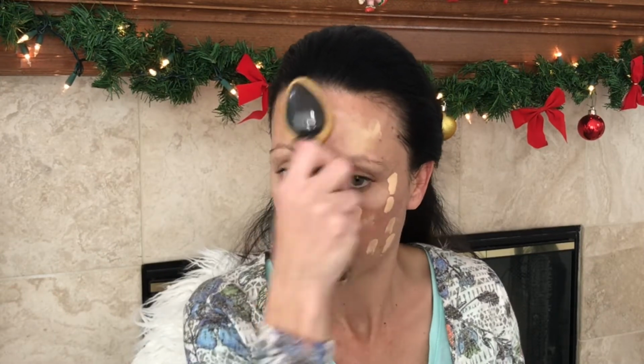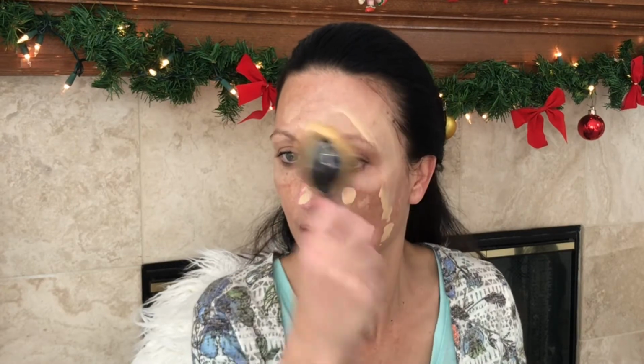It is very, very light. But with this formula, you gotta be quick. And that was something I noticed from the Morphe people. So I'm just going to do one half of my face at a time. This is probably enough for a whole face, but in my experience in the past, it dries quickly. So as you can see, this is pigmented. Oh snap. Maybe I just needed the new color.